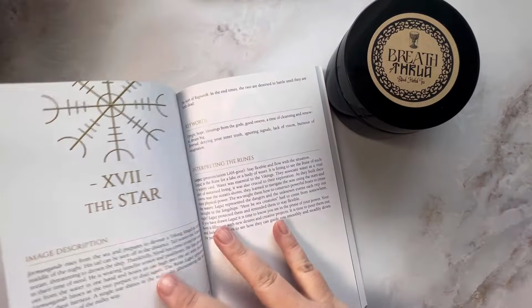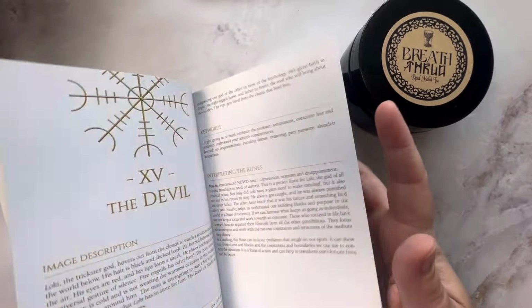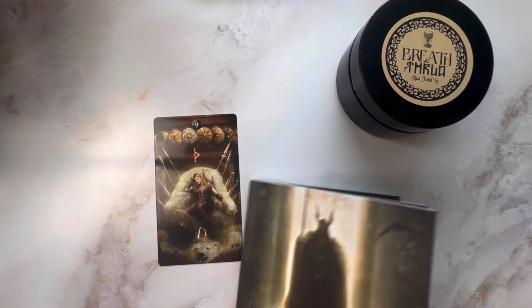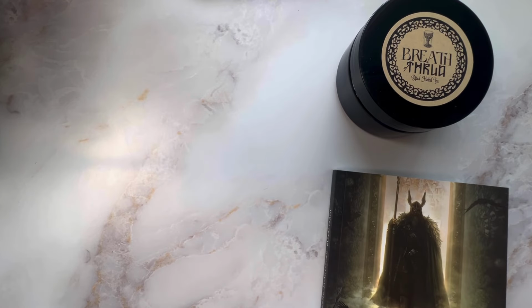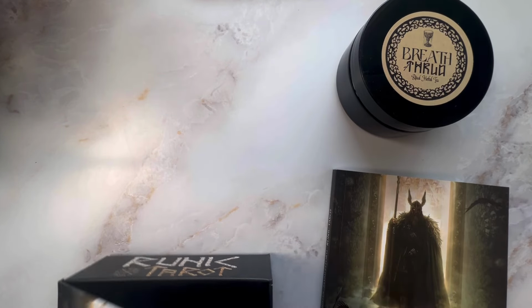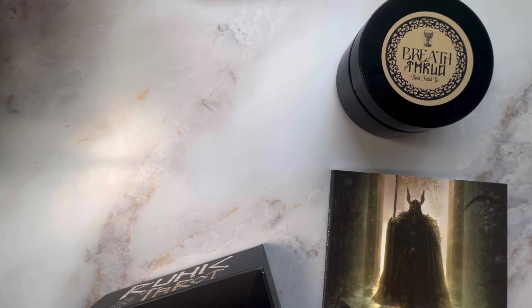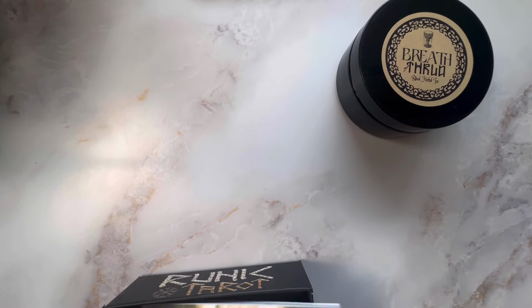Each of the majors has the full image, and then it has the pages. I feel like most decks are like that, where the majors do have a little bit more than the minors, just because the majors are usually the larger scale, bigger events, and the minors are the smaller, day-to-day. So it makes sense.